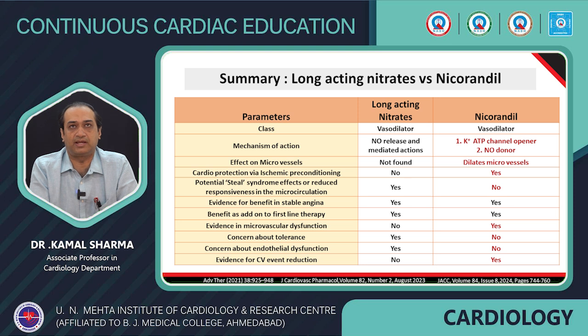So, to summarize, between the two therapies, long-acting nitrates are vasodilators. Nicorandil is so as well, but it has an additional mechanism of KATP channel opener. It also dilates microvessels, has cardioprotective ischemic preconditioning, and does not cause potential steal phenomena. Also, there is evidence of improvement in microvascular dysfunction without any concern for tolerance or endothelial dysfunction, and there is evidence of CV reduction in these patients.